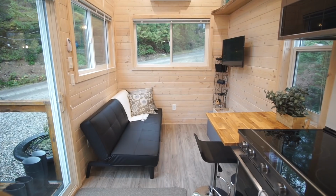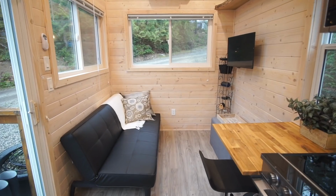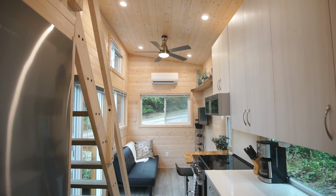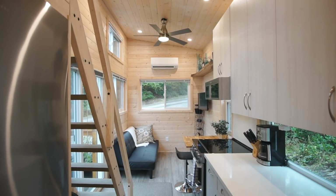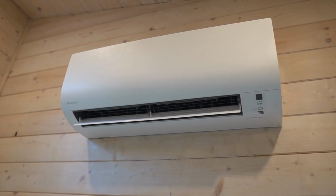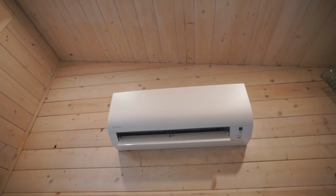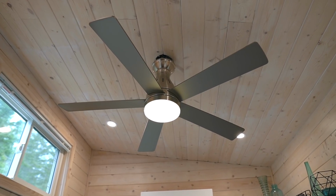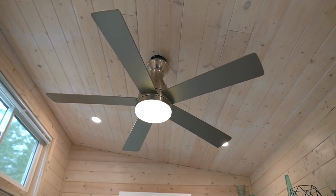So the living room's a nice cozy space for hanging out and lounging, and the TV's just at the right spot to comfortably watch it from the couch. And it feels really spacious in this living room because there's no loft overhead, so you have a 13-foot ceiling height that really opens up this room. And above this window is the electric wall mount heat and air conditioning unit. So that's the main source of heat for the whole house, and also the ceiling fan helps recirculate the hot air throughout the entire tiny house.